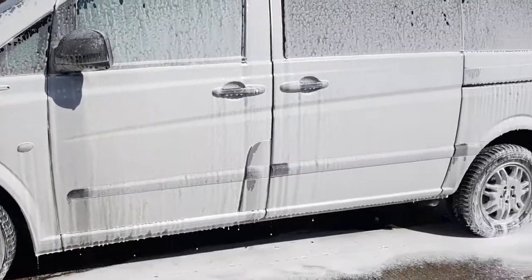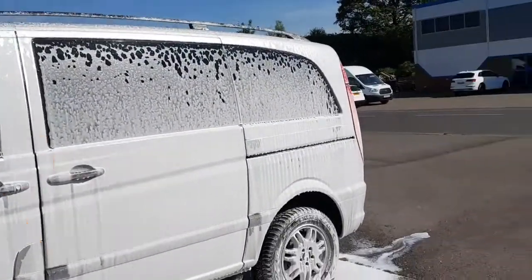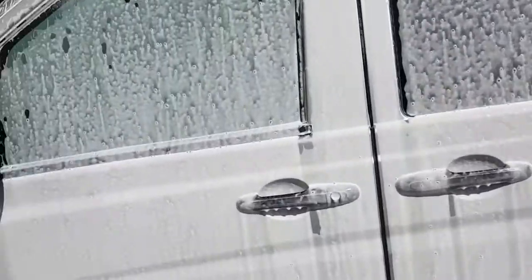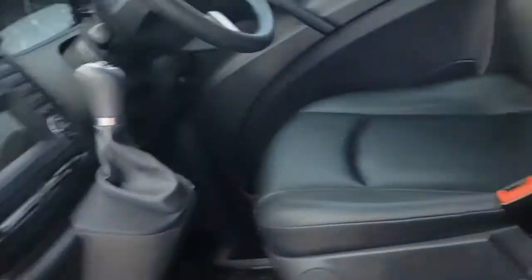Good morning. We're in Wakefield once again. Mercedes Viano. Booked mainly for an interior detail. On the face of it, it doesn't look too bad, but it seems to have been a town taxi duty, this one, for a while.